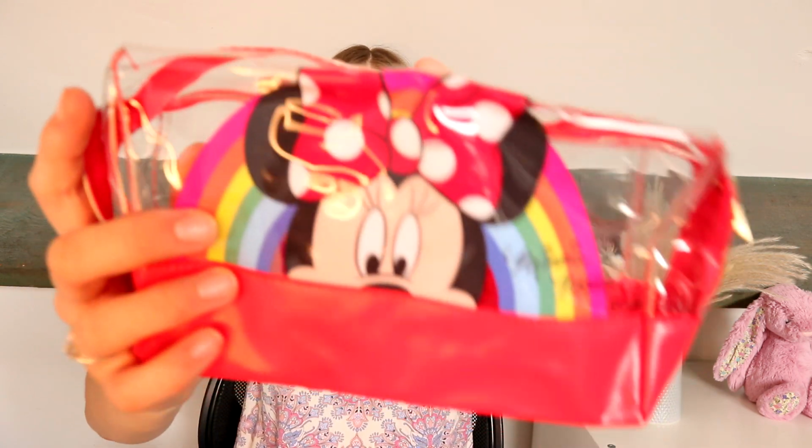Anyway, so this is from the Primark shop in Galway, and it actually was in euros. It was originally €5, but then it was reduced down to €1, which is the equivalent of 85p, which I think is a massively great deal.